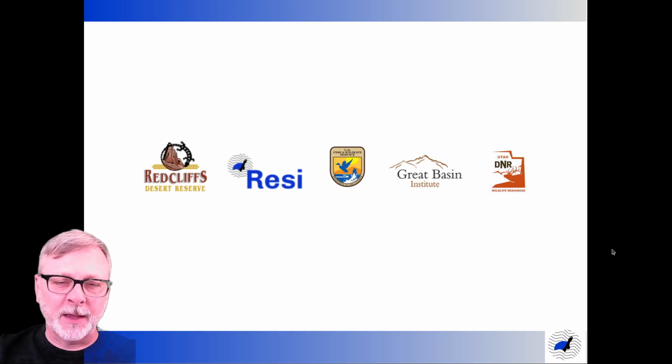And all of this is a collaboration between a lot of entities. Resi, of course, Red Cliffs Desert Reserve, Washington County, provided funding and guidance and local expertise, obviously. The Fish and Wildlife Service was involved in the planning of this from the very beginning, Utah Ecological Services and the Recovery Office. We were also assisted by the Great Basin Institute and by the state of Utah.